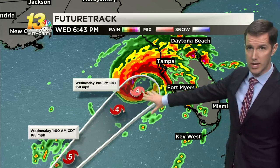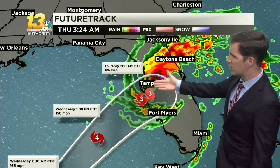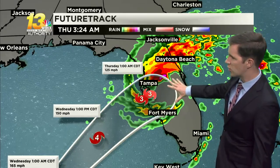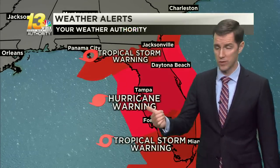Note here, it's still at a Category 4 into tomorrow evening. It might just get down to a Category 3 once the center of the storm makes landfall, but then it will hold steady at hurricane strength all the way across Florida before exiting into the Atlantic and then staying out there going into the late portions of this week.